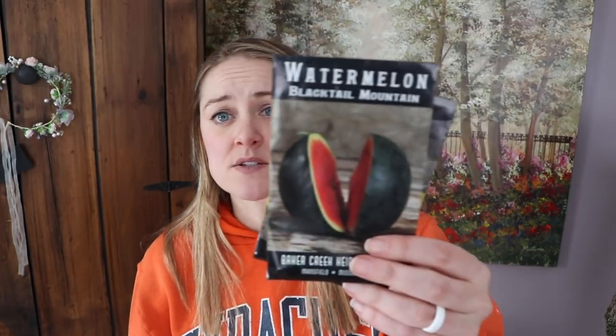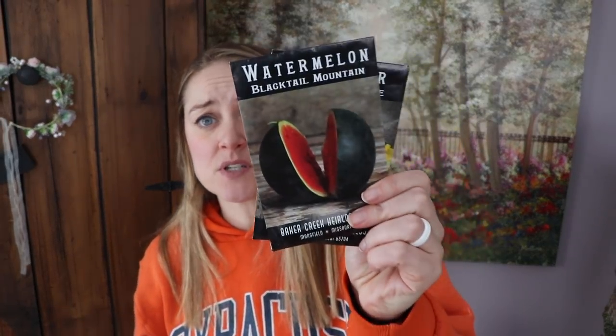I have more varieties of peas too. Everything's just kind of in here. This year I'm growing miniature white cucumbers, and the watermelon that I'm growing is called Blacktail Mountain Watermelon, and this is a 60-day variety. I'm excited about that because my season is so short. I don't really have enough time to get those massive 130, 140-day watermelons. So this I was super attracted to. 12-pound fruit in just 60 days. Can't beat that.